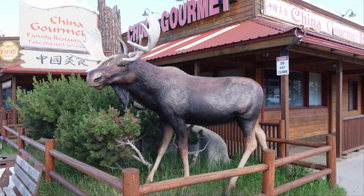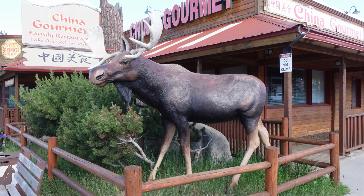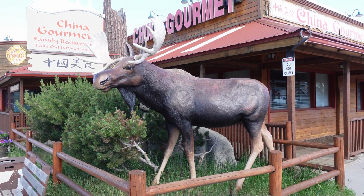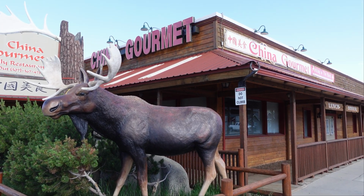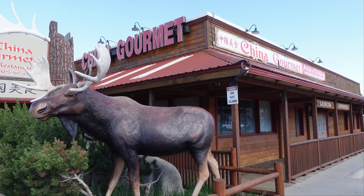Now earlier I misspoke. I said that we might see an elk in town. It's actually moose that come into town. She said it's closer to dark. So I'm going to try to get a moose into this video. Obviously if we don't see one I can't, but we're going to try.